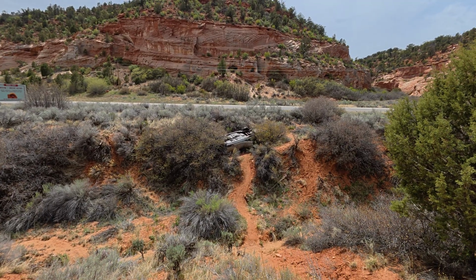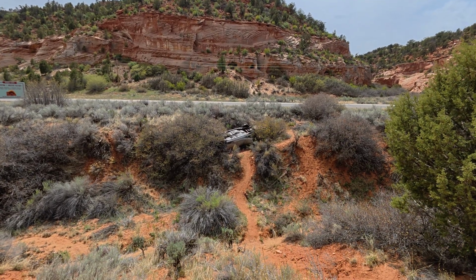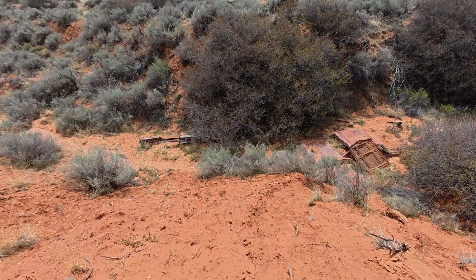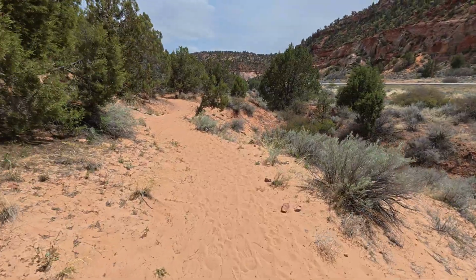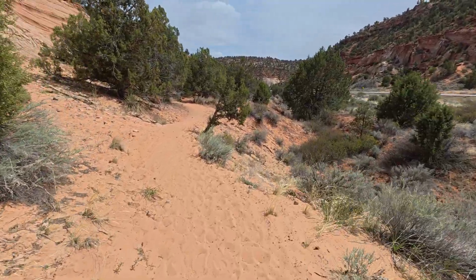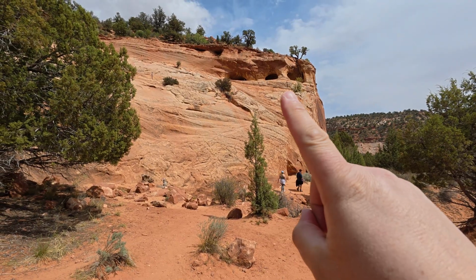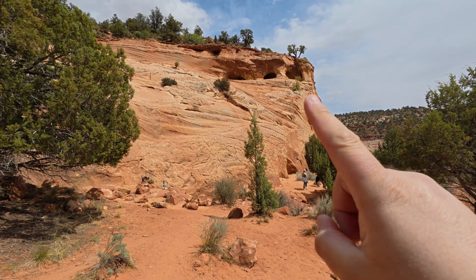Well, there's an old car upside down right there. A couple more down here buried in the sand. Right up in there.